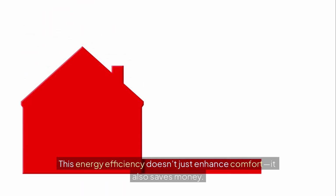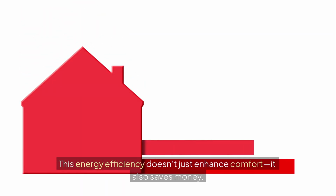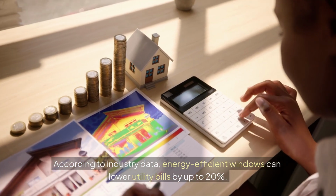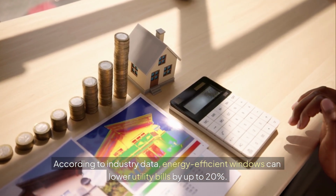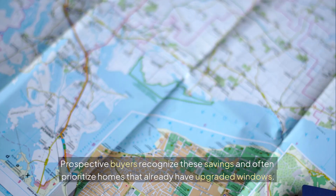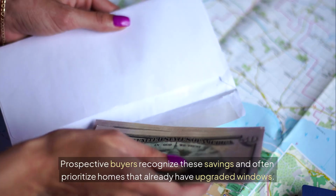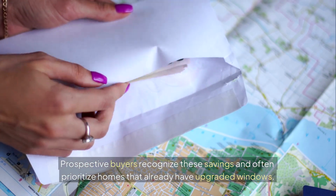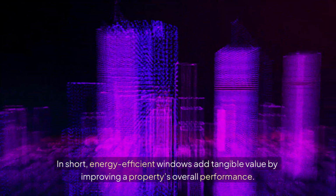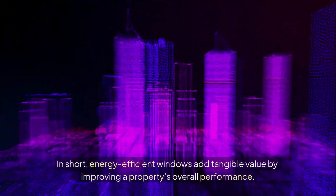This energy efficiency doesn't just enhance comfort, it also saves money. According to industry data, energy-efficient windows can lower utility bills by up to 20%. Prospective buyers recognize these savings and often prioritize homes that already have upgraded windows. In short, energy-efficient windows add tangible value by improving a property's overall performance.